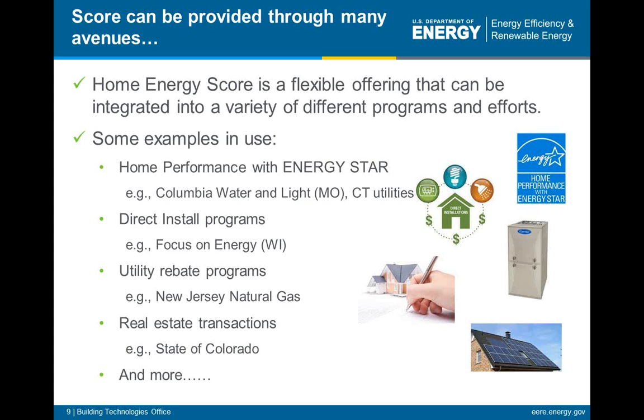For instance, a number of our utilities have Home Performance with Energy Star programs, and they're using them in those types of programs where you go into a home, make improvements. You might score the home before the improvements are made, and then show the homeowner that, wow, that investment that you made not only made your house more comfortable and saved you energy, but it also is something you can show off when you're ready to sell your house because now you have a higher score.